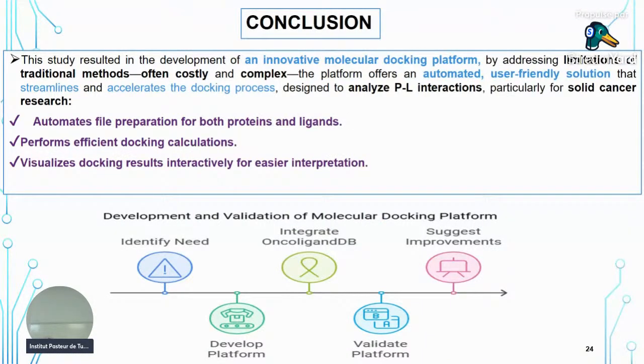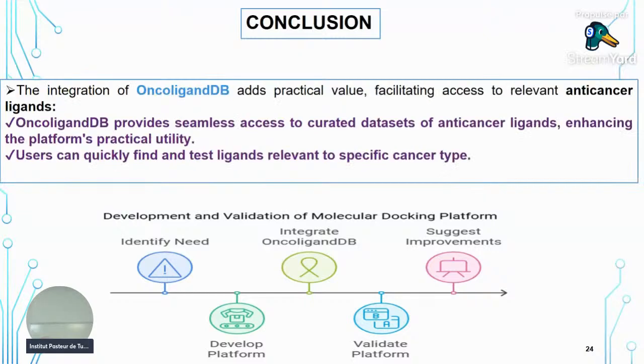Let me give you the conclusion of the study. This study results in the development of an innovative molecular docking platform, addressing the limitations of traditional methods, which are often costly and complex. The platform offers an automated, user-friendly solution that streamlines and accelerates the docking process, designed to analyze protein-ligand interactions, particularly for solid cancer research. It automates the file preparation for both proteins and ligands, performs efficient docking calculations, and visualizes docking results interactively for interpretation. Also, the integration of the OncoLigand database adds practical value, facilitating access to relevant anti-cancer ligands.